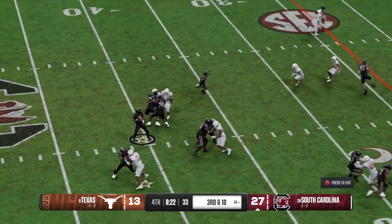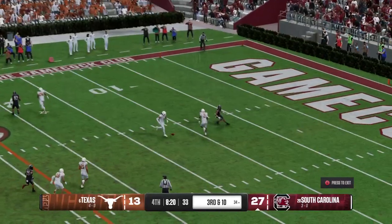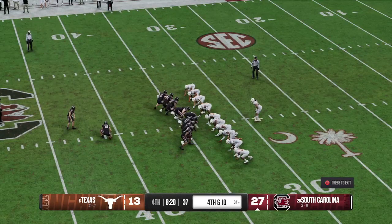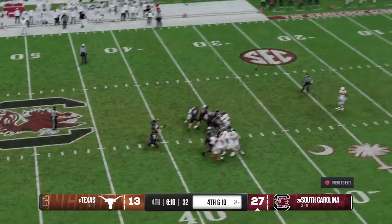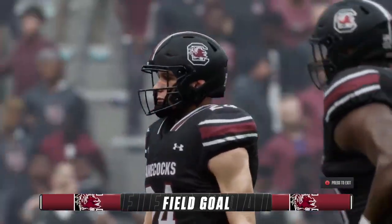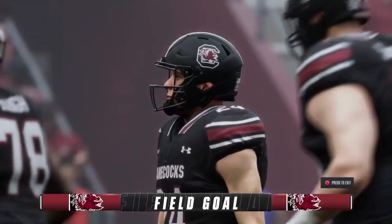Looking for a man. It's Sellers. Trying to get behind the defense. Almost intercepted, and what a momentum swing that could have been, but they still force a 4th down. So here comes the field goal unit. They've been doing work today. They've already made a couple. Absolutely perfect. And they'll push that lead out a little further.